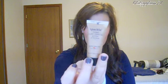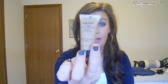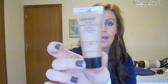So, okay. The next thing that is in the box, which I was really, really excited about, is the Laura Geller. That's what it looks like. Laura Geller Spackle Tinted Under Makeup Primer in Bronze. And this right here is a half an ounce. The full size, which is 2 ounces, is $25. So I thought you got a lot of product. Again, I was really excited to try something from Laura Geller. I don't own anything from her, so I was really curious to see what her brand is like.